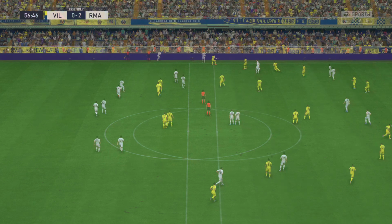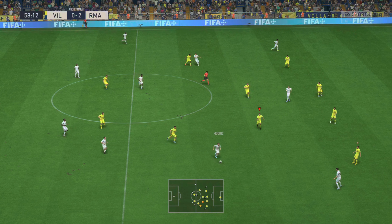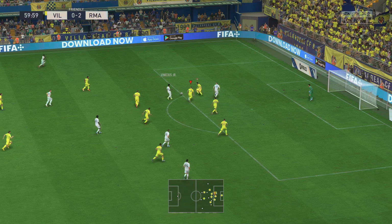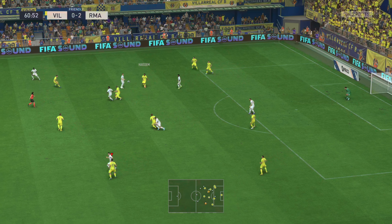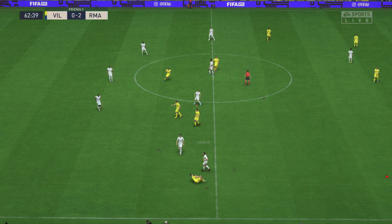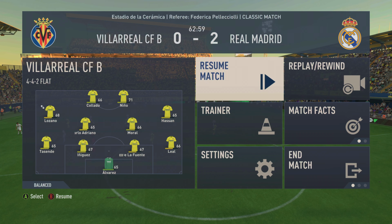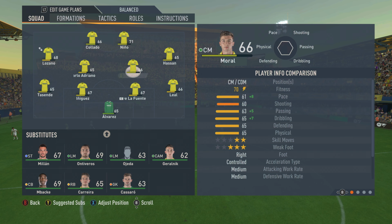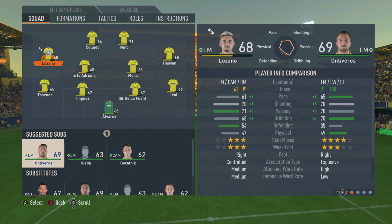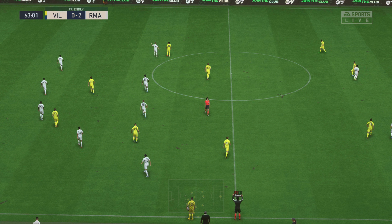Well, now he's let that run out of play, and it will be a throw-in here. Modric. Benzema. This is Kroos. Magnificent defending. Great strong tackle, throw in forthcoming. Well, Real Madrid. Madrid are going to make the change now.